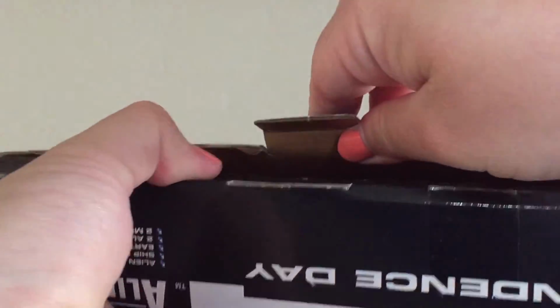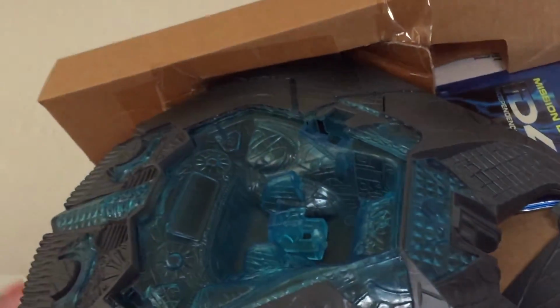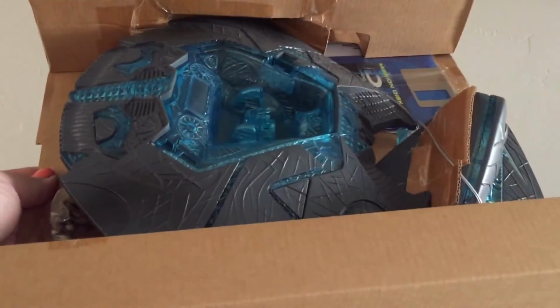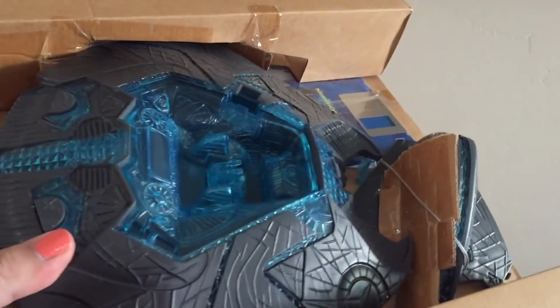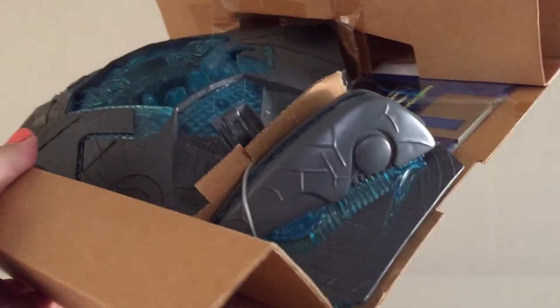Lift up the tab. And there we are, right there, brand spanking new. See if there's anything else in the box. Nope, doesn't look like it. So it looks like everything is packaged in here. So I'm going to go ahead and take a few minutes, get this out of this cardboard insert and get it set up. That way we can see what the toy is like.